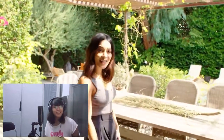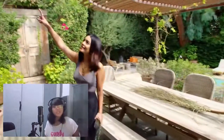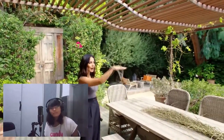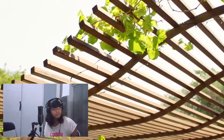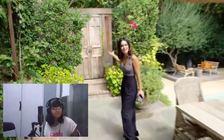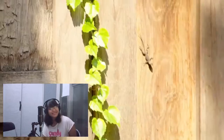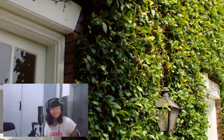Of course, everyone loves living in LA for the outdoor space, and this house does not disappoint. I got these wooden beams made to follow the curvature of the iron that was already here. Eventually, I'm hoping that my vines will grow in and cover all of this, but it's just really taking its time. This is like the side door. I just love how the ivy's growing up it. The ivy over this house is one of my favorite things ever.